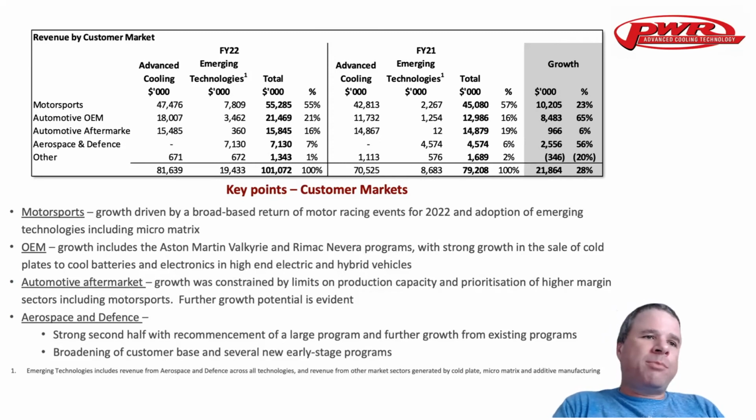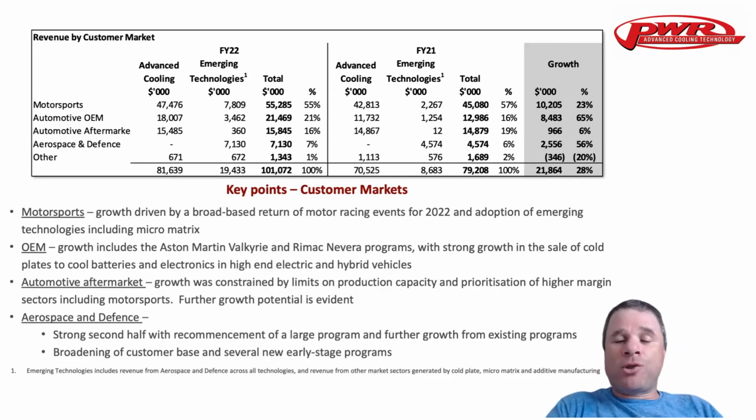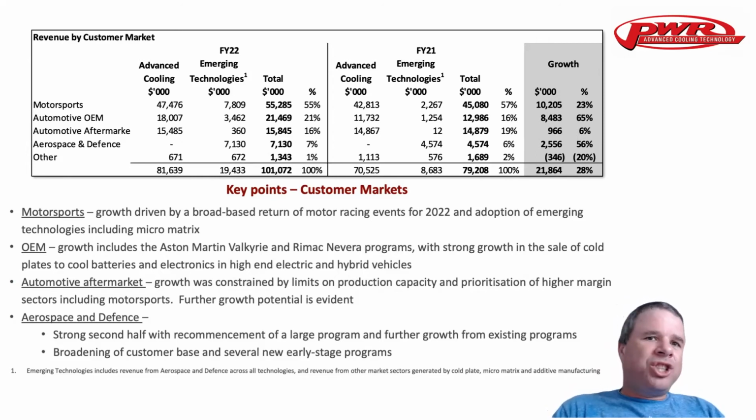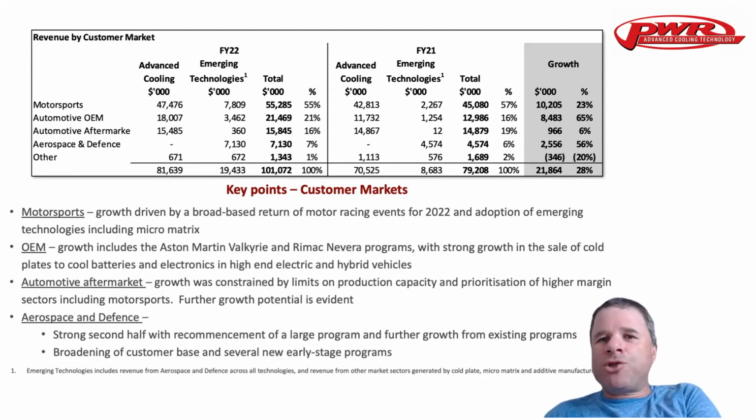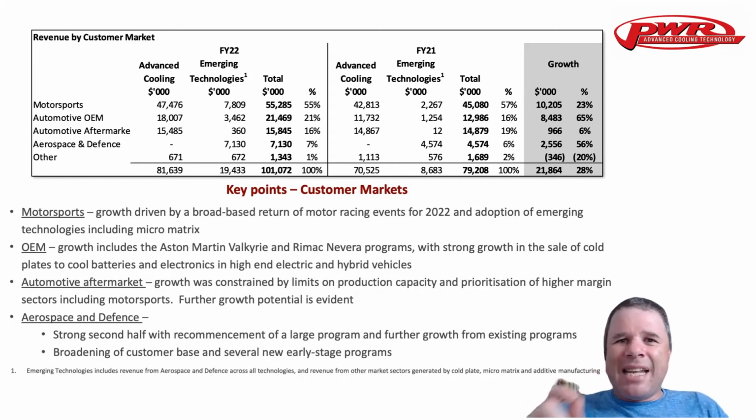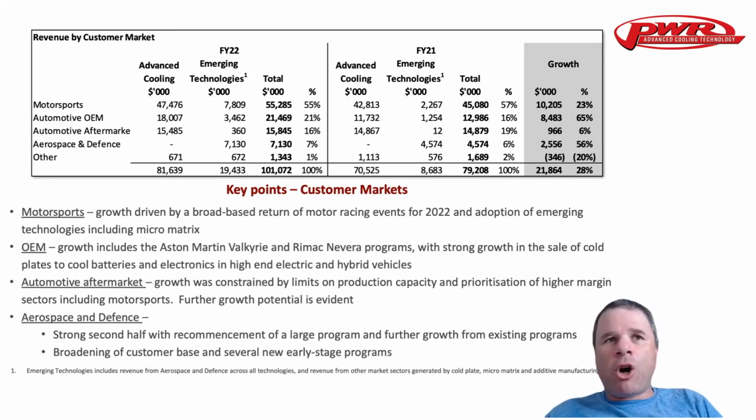And I really like the emerging technologies because this includes revenue from aerospace and defense across all technologies and revenue from other market sectors generated by cold plate, micro matrix and additive manufacturing. And that has been growing at a fairly quick rate over the past year. In fact, emerging technologies revenue has grown from 8.7 million to 19.4 million. So even though that has more than doubled in the past year, advanced cooling has also grown from 70.5 million to 81.6 million. But I'm particularly interested in how emerging technologies can grow in the future, particularly if there are stronger margins in that, and particularly if they have a significant competitive advantage. If some of their products can't be replicated by other companies, that would be very exciting for this company and the shareholders in the future.